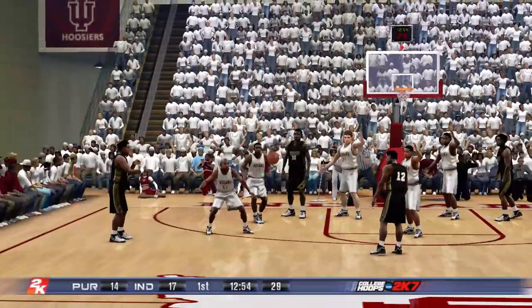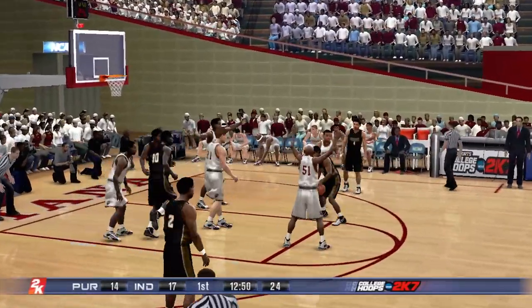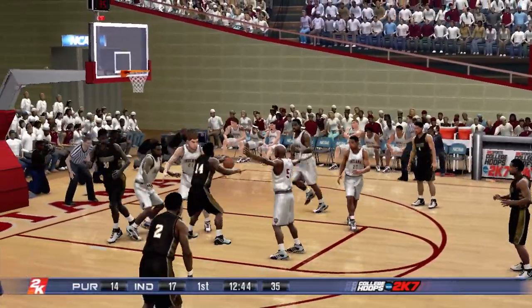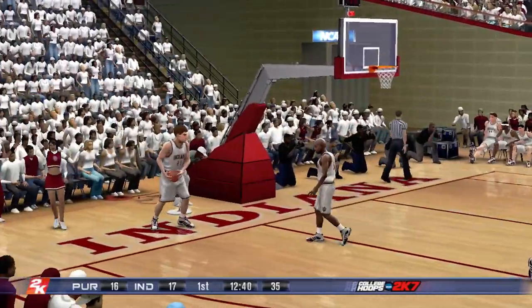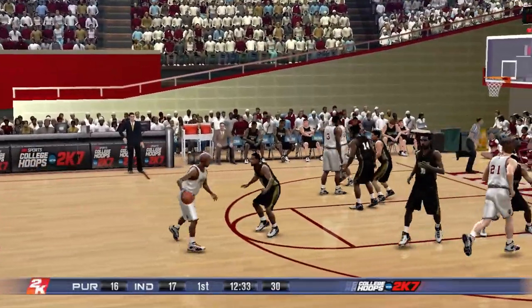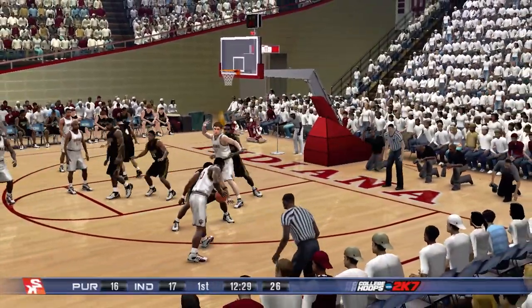Number 12 beats it to the perimeter. Outside. Number four raises up. Backs in. Raises up. All net. Here's a guy who will absolutely destroy you if you don't keep him out of the lane. He's got a great presence on the blocks. He's so strong down there, and he's proven it time and time again.